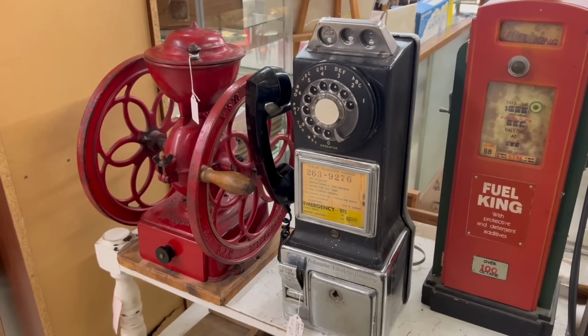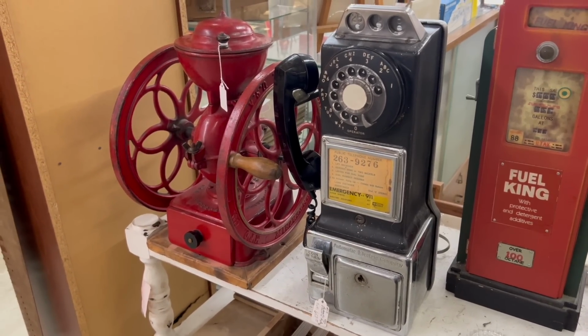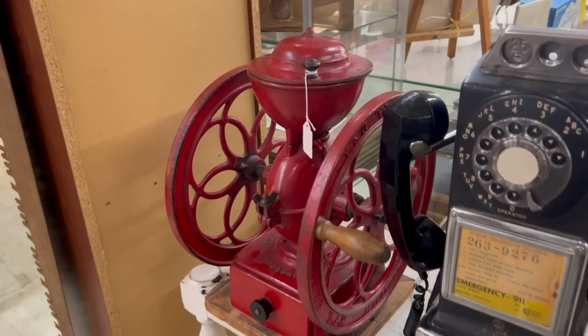$6.50 on this payphone. Boy, they have really gone up. Every time I see the prices on these now, I think I should have probably bought the beige one in Tijuana that was half that price.